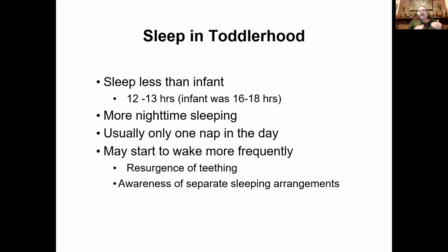And then just when things are getting kind of nice and a parent is feeling like, oh, I'm starting to finally get some rest, this kid is sleeping at night, they start waking again. And this frequent waking that starts to occur during this period is due to two main reasons. I mean, there could be other reasons, but the two most frequent causes are a resurgence of teething.